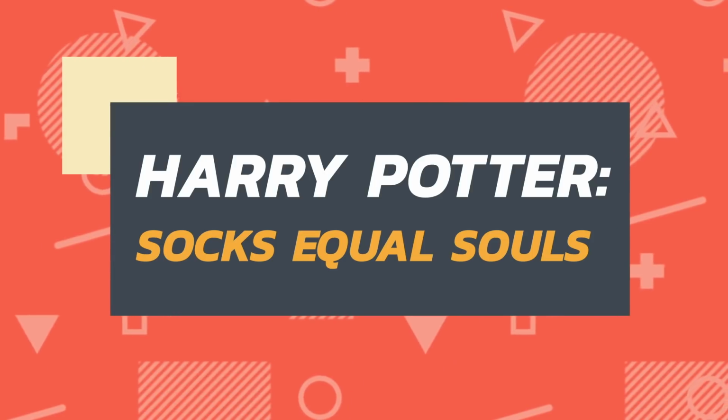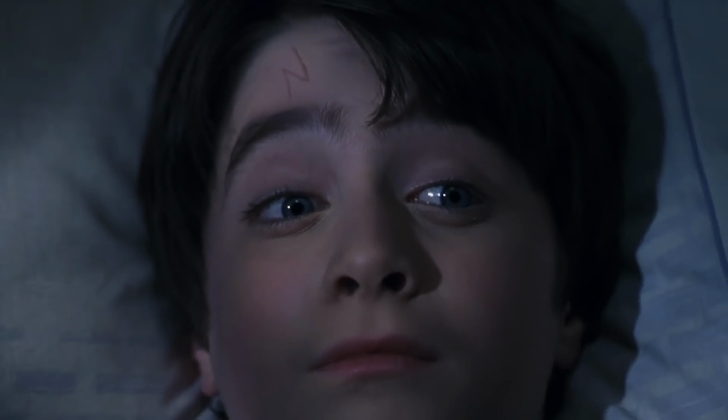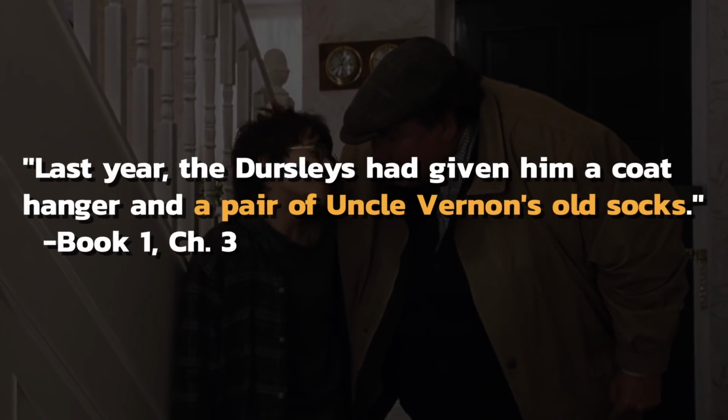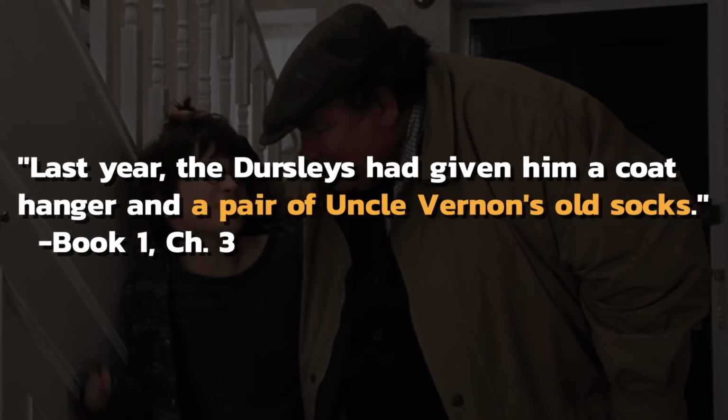Socks equals souls. From the very beginning, Chapter 3, Book 1, Harry's emotional journey and self-identity is exhibited through socks. When he reflects on the Dursleys' miserly and cruel gift of old socks, this is just the first example of a dark unraveling of Rowling's use of this symbol.